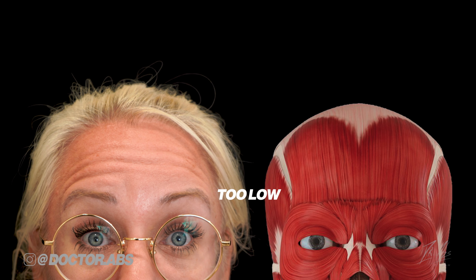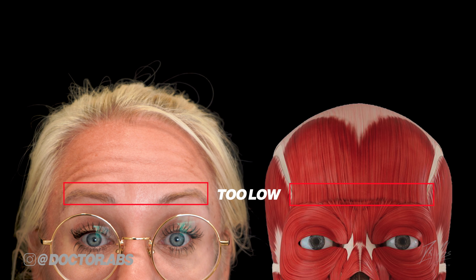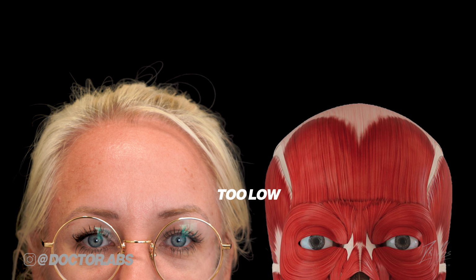A word of warning here though, the older you are or the lower your skin quality, the bigger you need to make that gap to the eyebrows. In other words, the worse your skin is, the higher the risk of your eyebrows dropping, so you need more of a safety margin away from them when you inject.